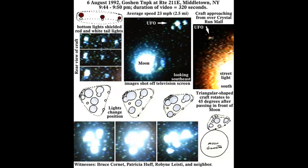Saw it. He's got a diagram. Yeah, there was a blue light on the top, and then there was a red on the back, and then a red underneath, like that. And then when it came back, there was three red on top and two white on the bottom.